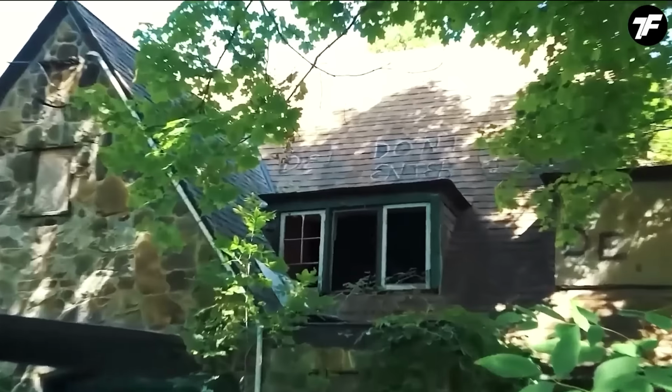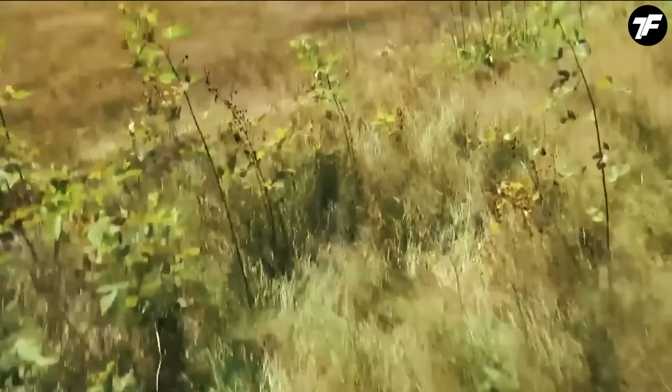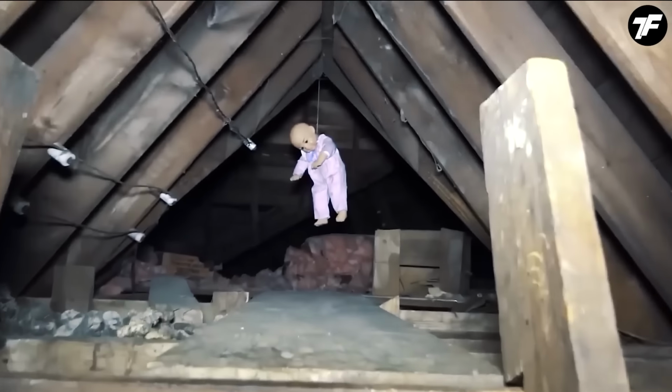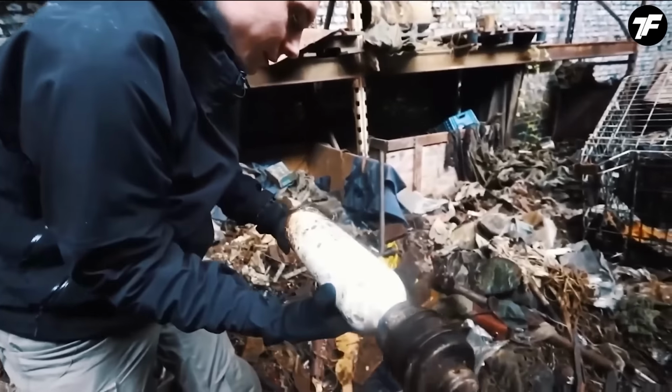Deep in the forest stands a house with huge letters reading, "Do not enter," on the roof. And that warning is not for nothing. In the attic, explorers found a disturbing eyeless doll that radiated a sense of real obsession. The atmosphere was so unsettling that the explorers simply turned around and left immediately, not wanting to go any further. There is clearly something wrong with this place.